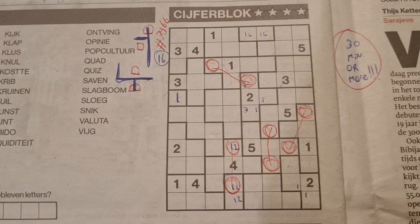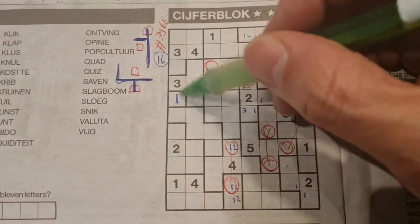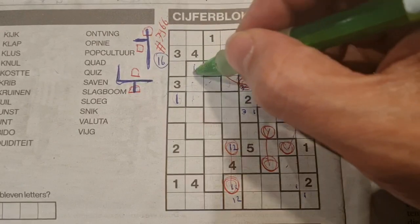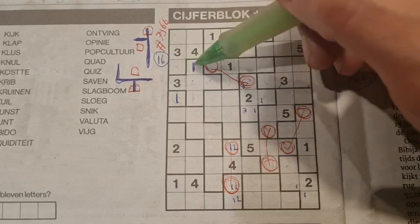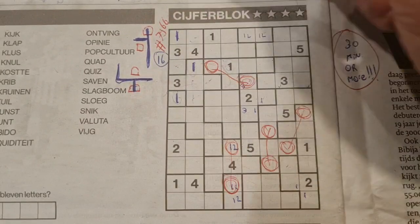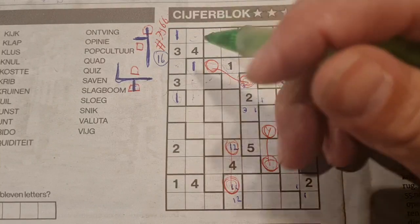So let's get started filling those numbers. These 2 boxes can be a 1. That box can be a 1. So 1 box left for the 1 in this cross area. Should be there. This box can be a 1. That box can be a 1. So 1 box left for the 1 in this area. Should be here. Then let me see.